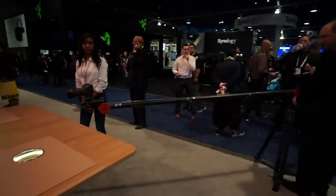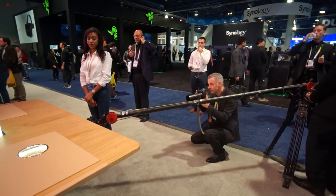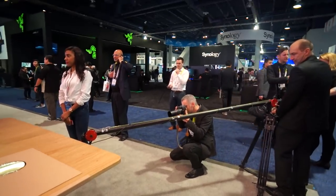It's just jam-packed, wall to wall. I mean, it's unreal. There's tons of vendors here. If you've never made it to CES before, this is actually my second year, and thank God it's a lot more relaxed this year, but it's pretty crazy. Look at this serious rig they got going on over here. It's ridiculous. I don't know why they can't do that by hand.